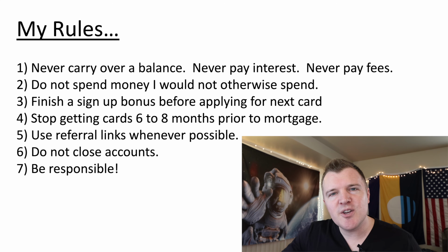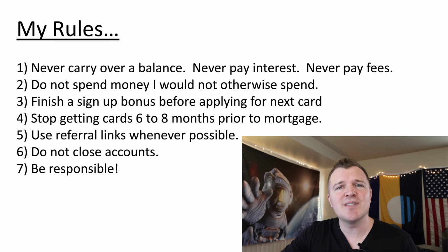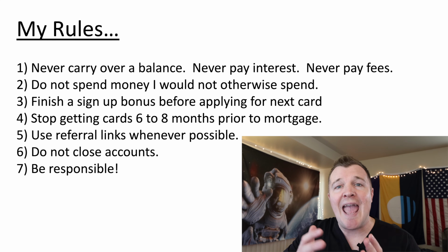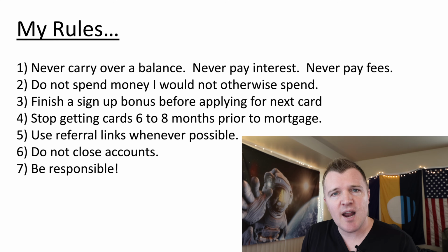So if you are somebody currently with credit card debt and you're carrying over a balance on any of your cards, I do not recommend that you just get additional cards and then carry the cycle of debt. You need to make a change in your life, develop a budget, find a way to earn more and spend less in order to get out of consumer debt.